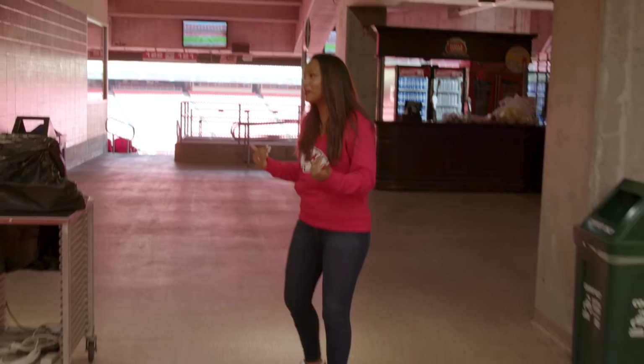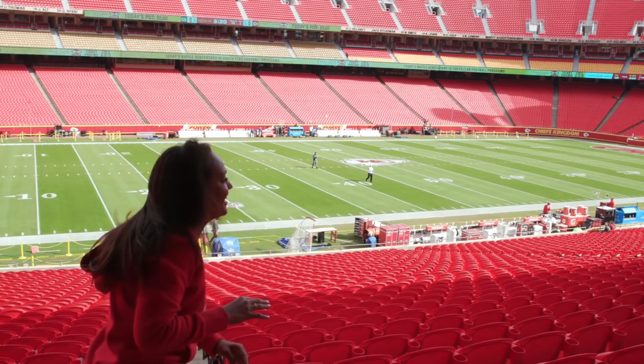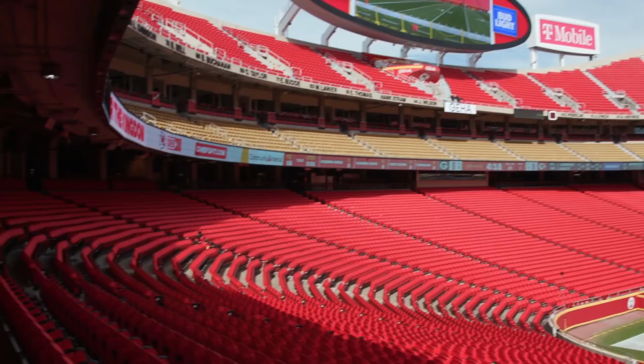Should I scream something really quick? Do you think they'll kick me out? Let's go, Stadium Eats! Woo! Who's screaming? Oh, hey! Woo! This is really cool. Look, the stadium is completely empty. There's some people in here. It's just a really cool one-in-a-lifetime experience to be out here when no one else is.